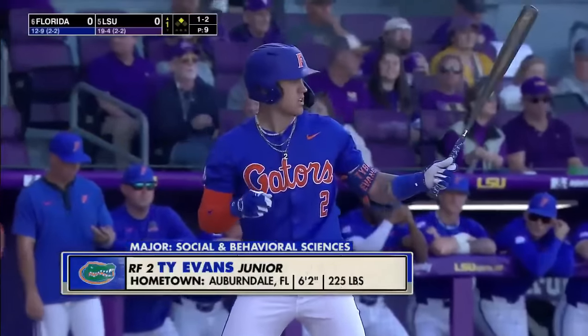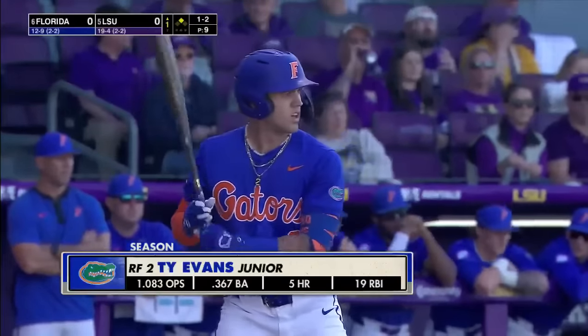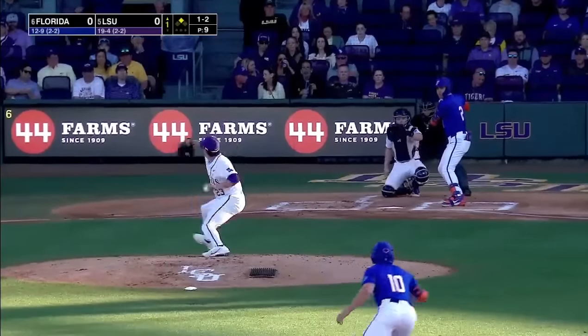Florida was limited to 4 hits last night. Yeah, Florida only had 4 opportunities last night with runners in scoring position. LSU held them to 0 for 4.